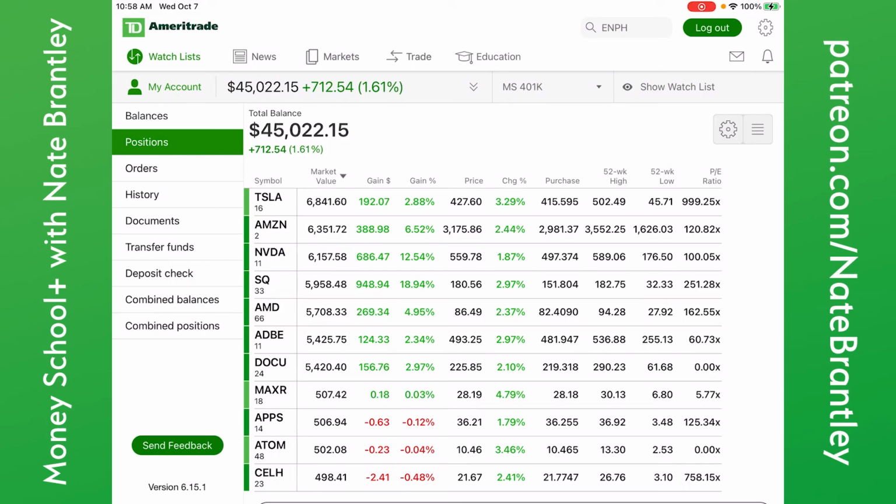So long term, what we've done today is we've trimmed some Square. We cut Domino's on the news that there was going to be no stimulus. Immediately, that was a bad call because the stimulus came back. And to put that money back to work, we've deployed it into some small caps and then bought a little bit more Tesla and bought a little bit more DocuSign.